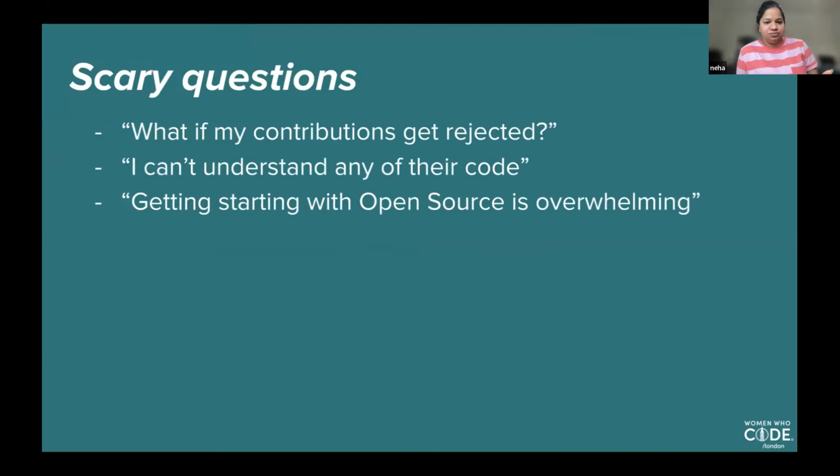Now, scary questions. What if my contributions get rejected? I can't understand any of their code. Getting started with open source is overwhelming. Genuine questions. Yes, it is. All these three questions and more are valid. When you start your open source journey, you will have a lot of such thoughts. But what you should be focusing on is doing the open source contribution.